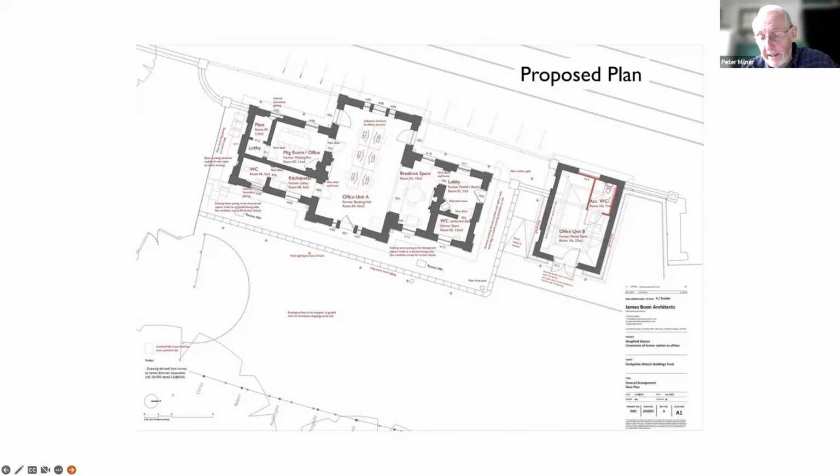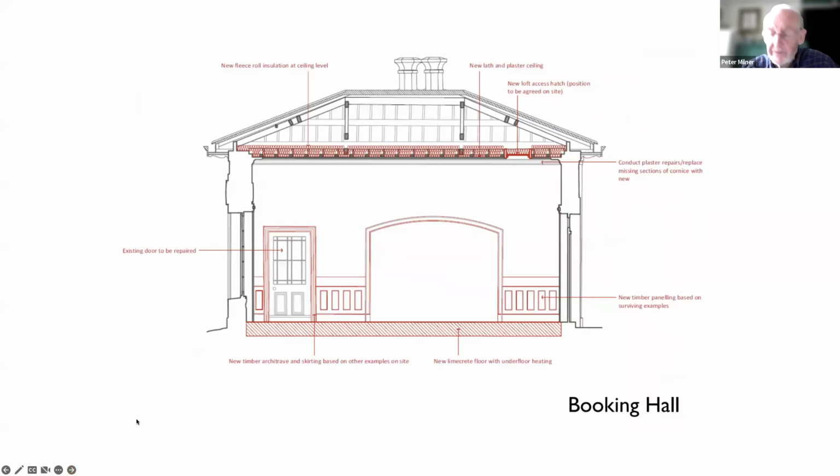Power sockets will be laid in the floors. The final floor finish, buff Yorkstone flags bedded in lime mortar. This approach creates a breathable but insulated floor substrata. There will not be any modern fittings fixed to internal walls, no radiators, switches or sockets. Lighting will be via uplighters plugged into floor sockets, and the energy source, electric air source heat exchangers.